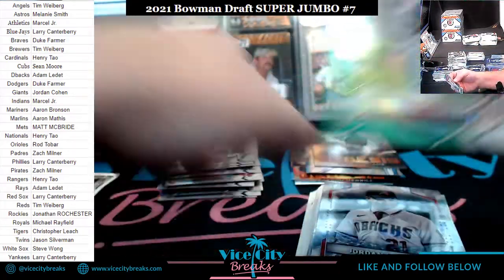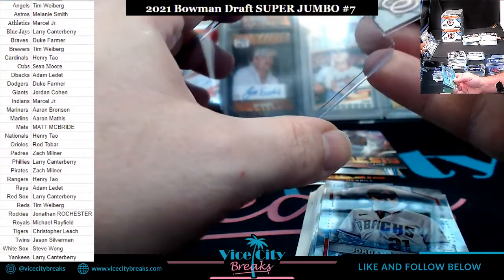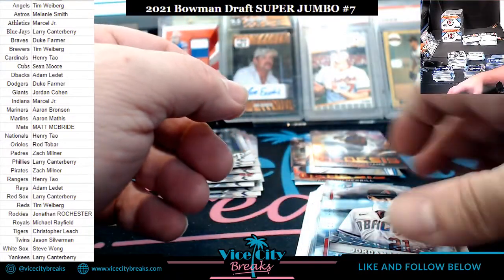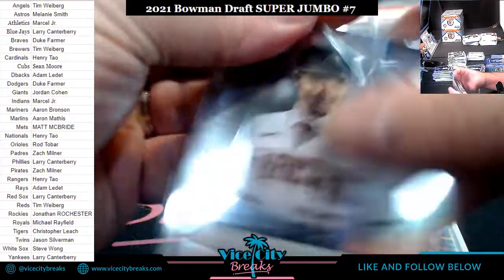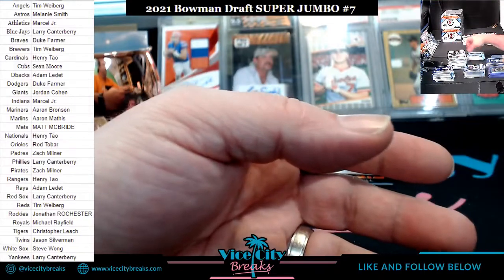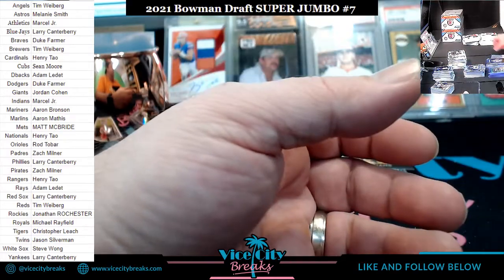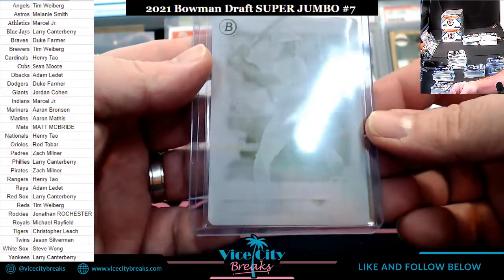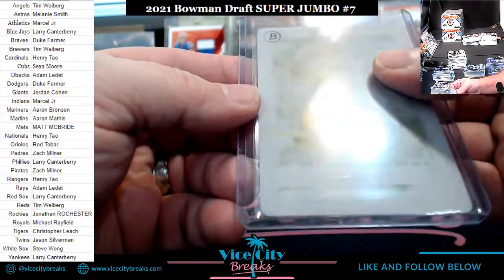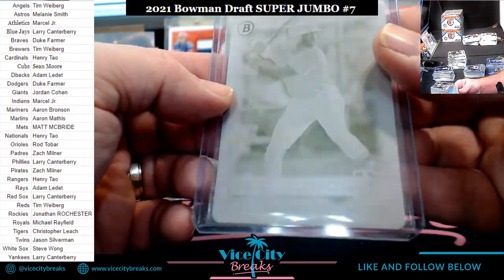TJ White, Nationals, green refractor. If it can't be house, it can only be white, basically. A Lawler draft night. Autograph. A TB for Tampa Bay Rays.